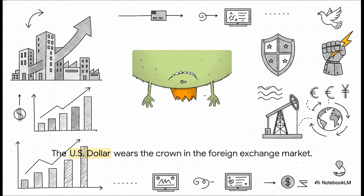So, the US dollar wears the crown. But why exactly is it king? Well, it really comes down to a few super solid fundamentals. The United States has the largest economy in the world, the largest and most liquid financial markets, a remarkably stable political system, and is the world's sole military superpower. Plus, it essentially serves as the medium of exchange for major cross-border transactions. For example, oil is priced in US dollars globally, meaning if Mexico wants to buy oil from Saudi Arabia, they literally have to sell their pesos and buy US dollars first just to make the transaction happen. The dollar is simply indispensable.